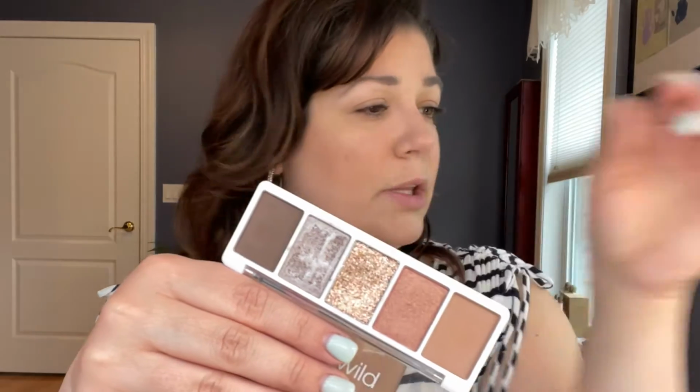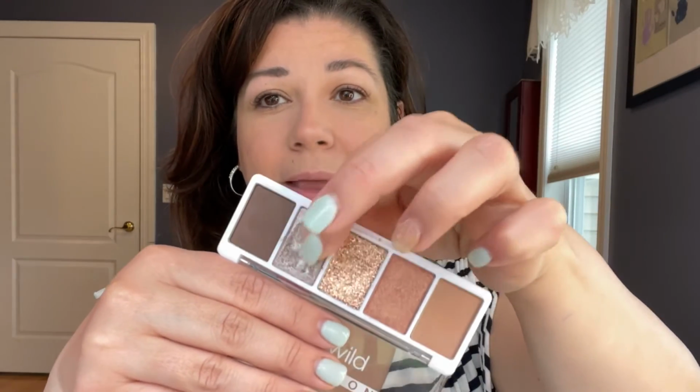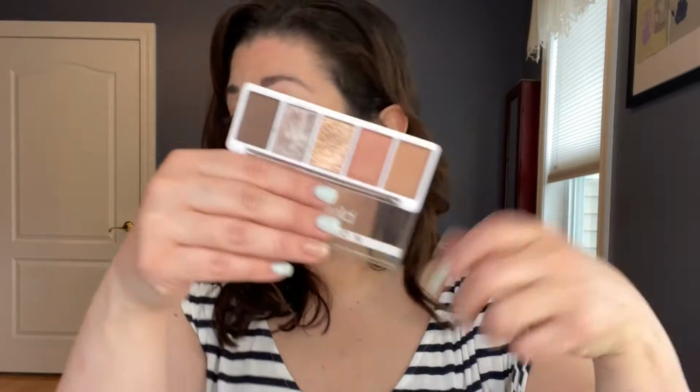So I literally took my eyelash comb and I raked it. And now I'm picking up some color where before I wasn't. So if you see that, try raking it. See if it works. These are really inexpensive, so I feel like it's a good time to do it. Let me throw together an eye look. Let's go.